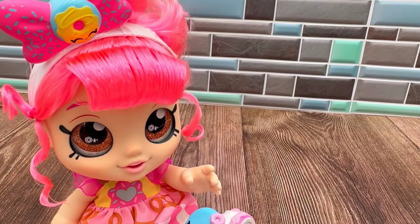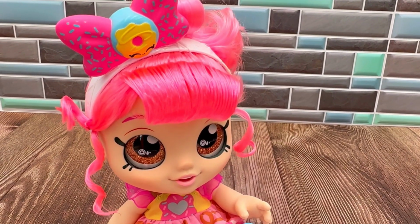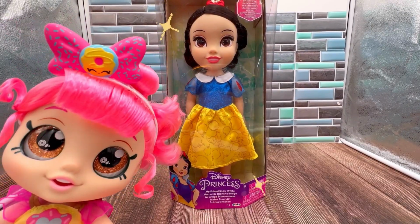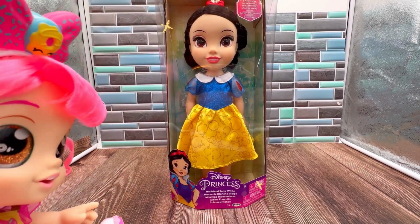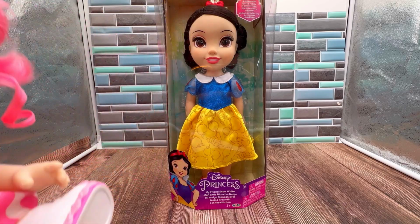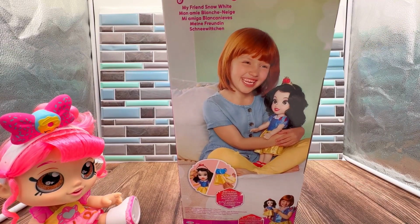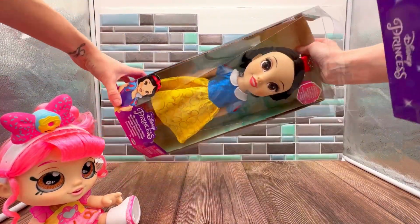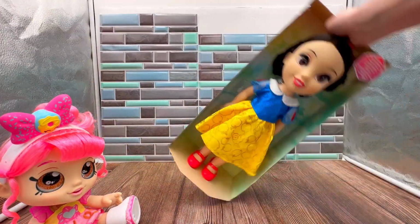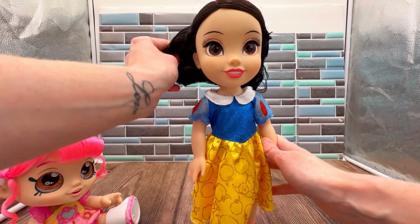Okay, where's Snow White? Is she around here? She is. You want to come get her with me? Okay, yes, let's go. All right, come on, Donatina, let's go. Here we are. We have our Disney Princess Snow White doll. Ooh. Let's open her up so we can start cooking our brunch. Our friends are going to be here soon. What foods do you think we should make for brunch today? I'm thinking definitely some eggs. And what do you think, Donatina? Donuts! That's true. You certainly do. Let's have some donuts.